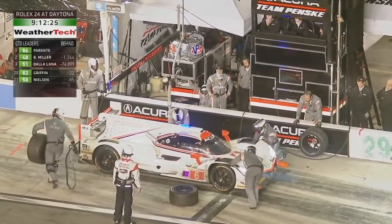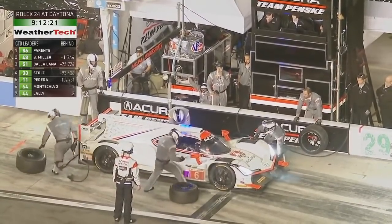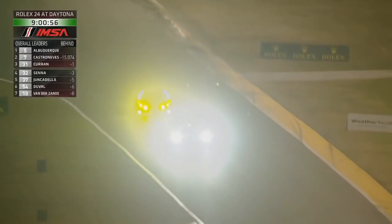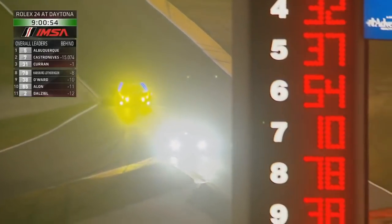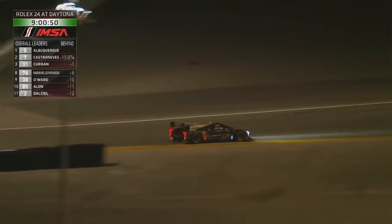Struggling to overtake the GTLMs, and the Caddies are just blowing past us. But, you know... Race. Yeah, for sure. I mean, there's still a long way to go, 9 hours, I believe, so yeah, it's still early.